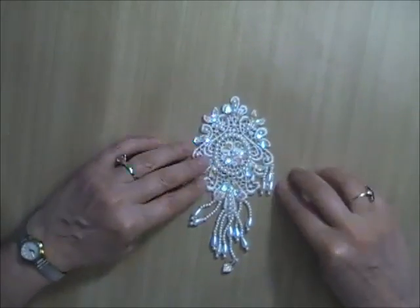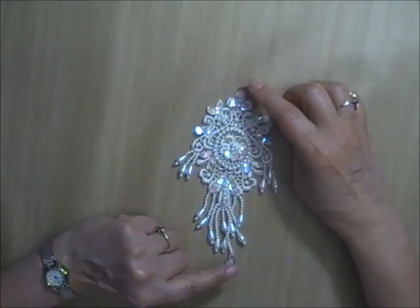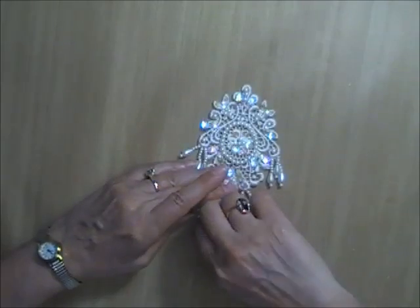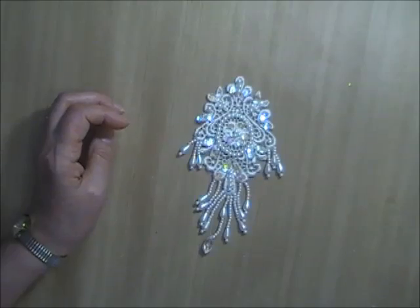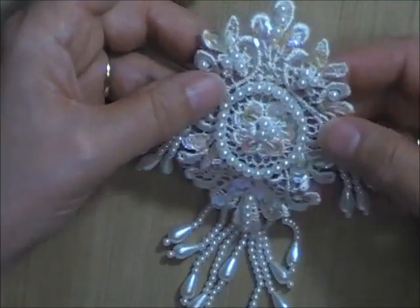Lot L is a little medallion with lots of dangles coming off of it. It measures 6.5 inches, and that includes the dangles on it. It's got pearl teardrops, and it also has the acrylic crystal at the bottom. And that's what this little one looks like.